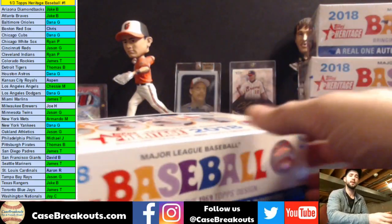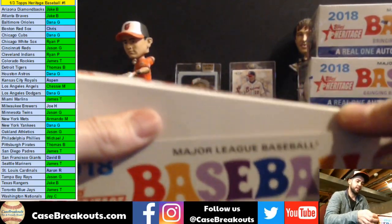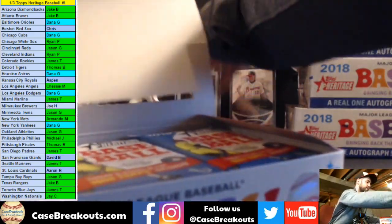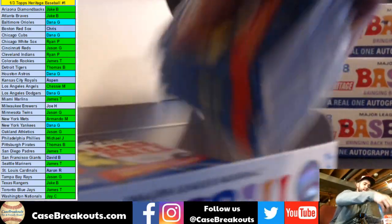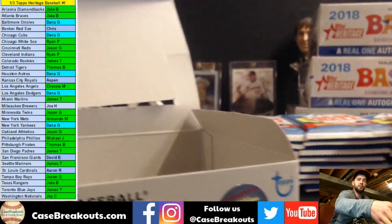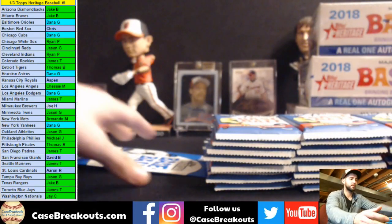Filled up pretty quick. I know this is a hot product. Hopefully, we can get some Ohtani action out of it. We have not pulled an auto out of it yet. All this stuff from the same case. So, if you guys have been with us, we've done a couple 310s out of it. We haven't pulled an auto yet. So, hopefully, we can break that trend. Here we go. We got an empty box. Chuck it back there.